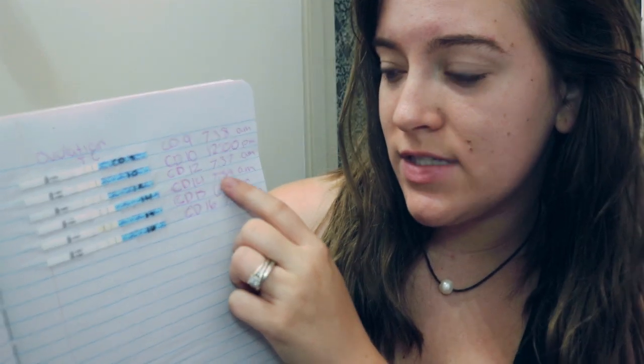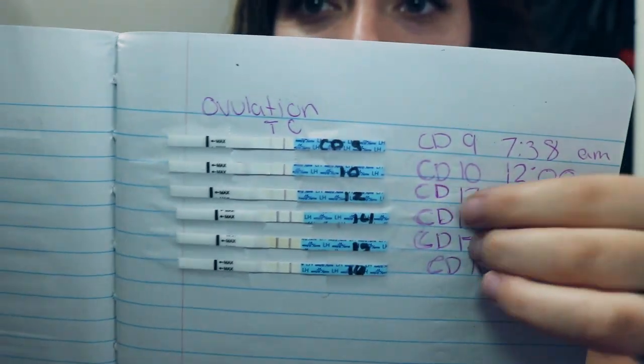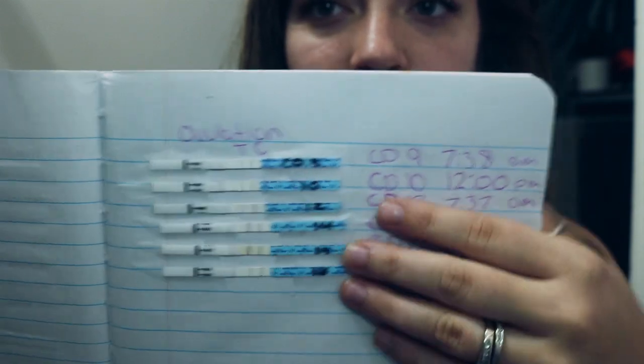For cycle day 9, I took one in the morning at 7:38 a.m. Cycle day 10 was 12 p.m., cycle day 12 was 7:37 a.m. Then cycle day 14 was 7:59 a.m., and 15 was 6:44 a.m. And cycle day 16 was 7:14 p.m. So I'll go ahead and show you guys again. So these two right here are my positive days. And of course I use the app Premom, and it said those 2 days were my positive days or my peak days. So I am now on cycle day 11.